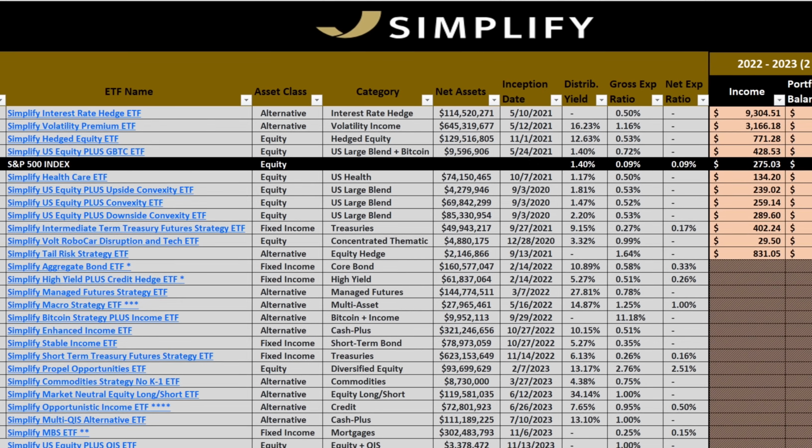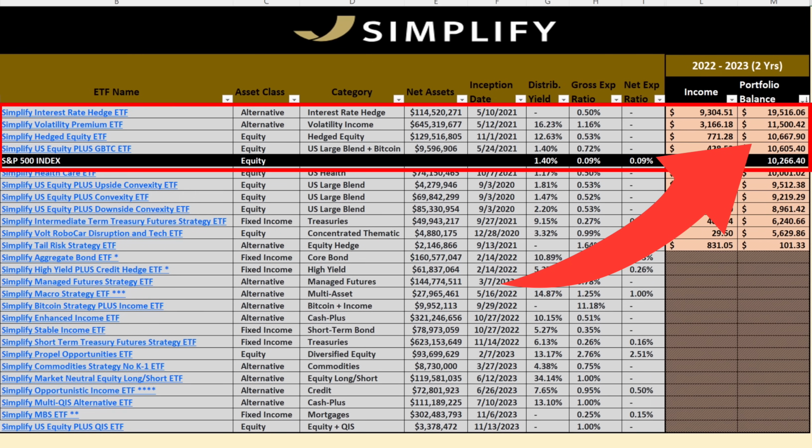For portfolio balance for 2 years, you can see that the S&P 500 came in fifth place. There were 4 others that performed better. Number 4 was SPBC, which had 10,605. Number 3 was the Simplify Hedged Equity ETF, HEQT.